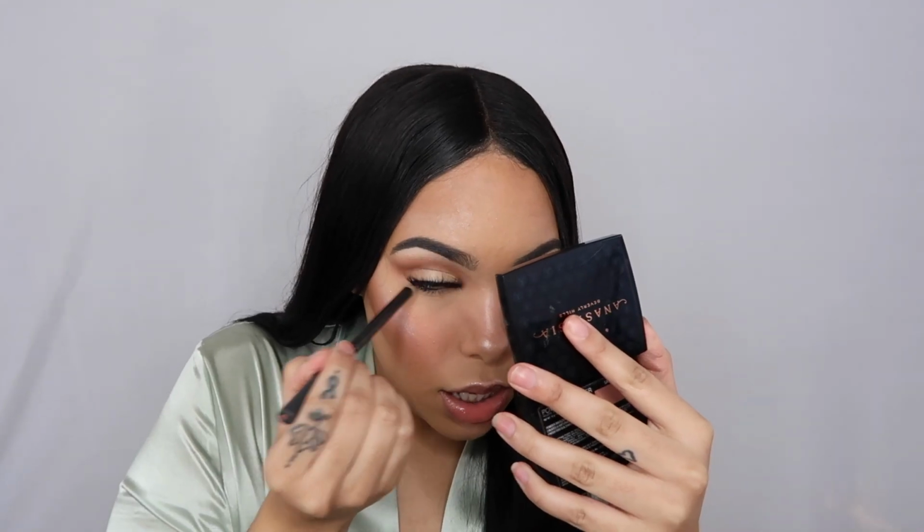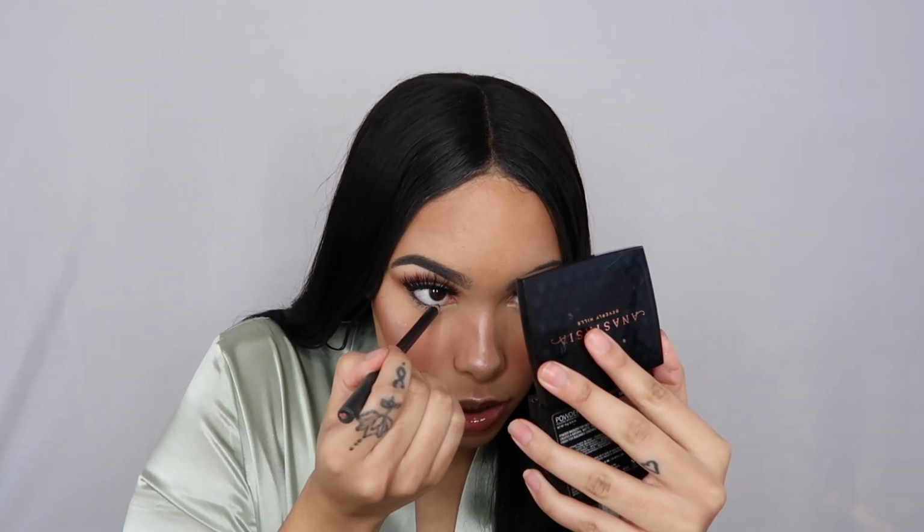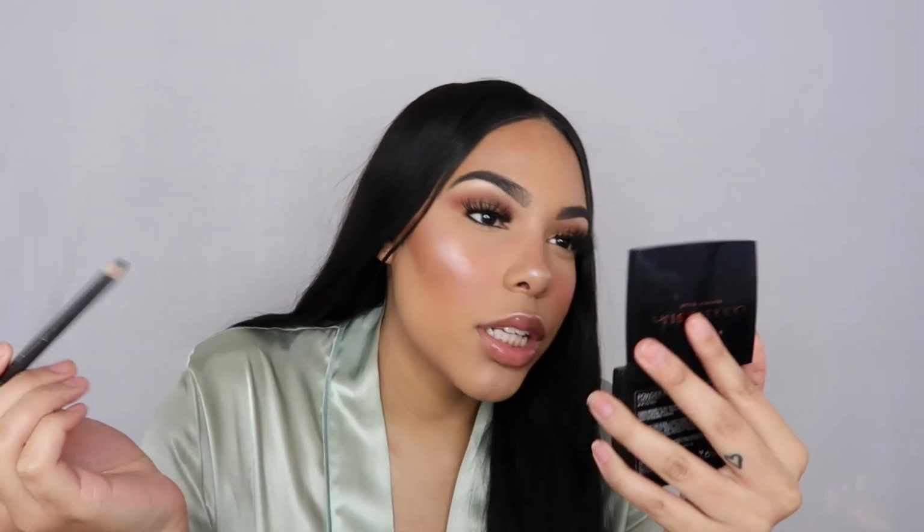Eyeliner under my lash line. And then I'm also gonna use the same 2 shades I used in my crease on my lower lash line.